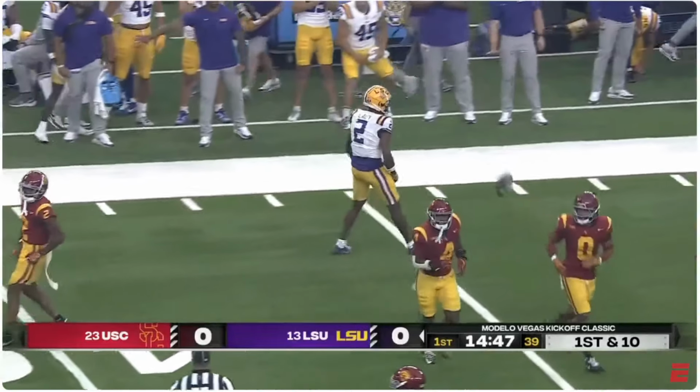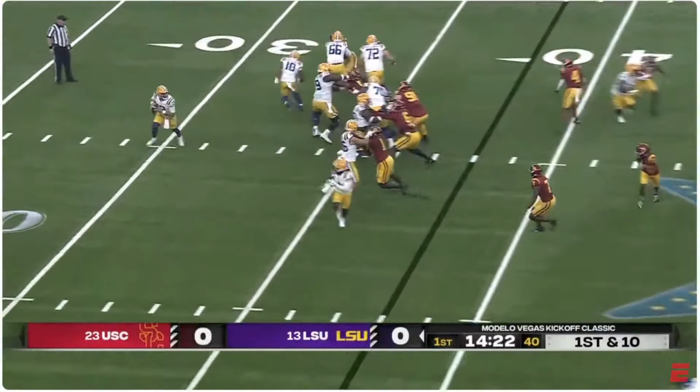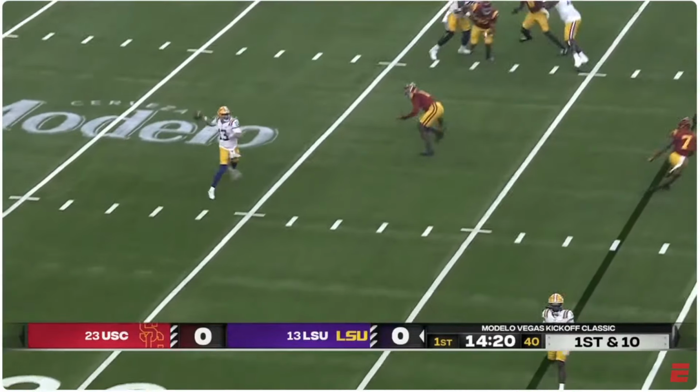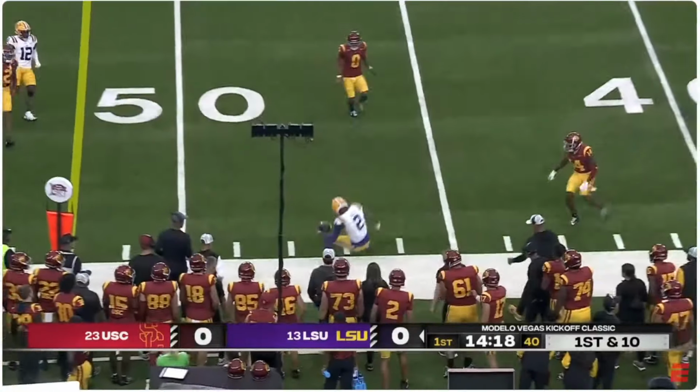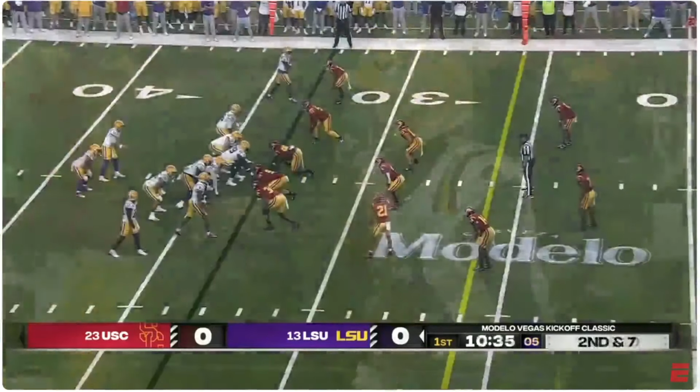So like we said, you're going to see him rely on that running game. That's on a little half roll. He'll fire again, and Lacey, I think he got a foot down again. So 2 plays.